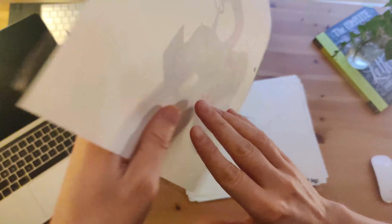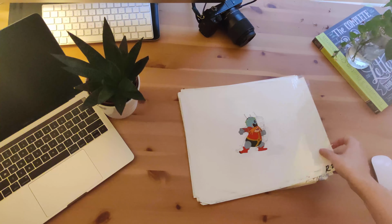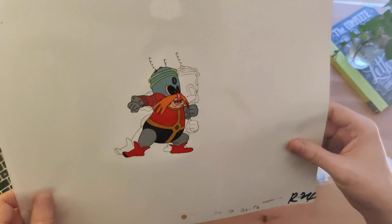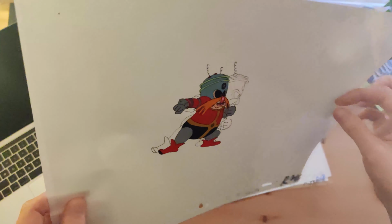Really cool characters here, everyone recognizes these guys. I have no idea which episodes these are actually from, so I'm going to have to skim through the series, see if I can find the actual shots. It's going to be difficult since there's a lot of episodes.